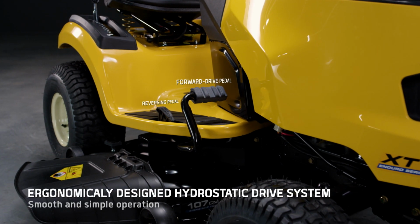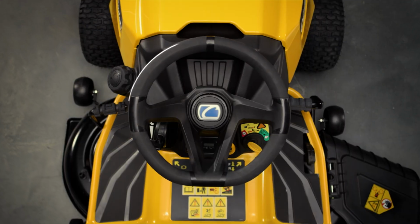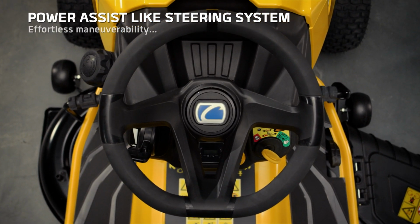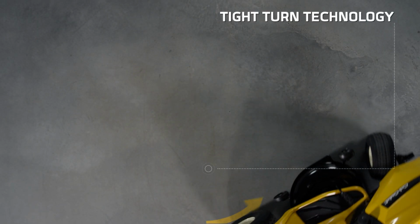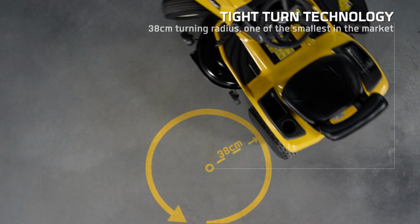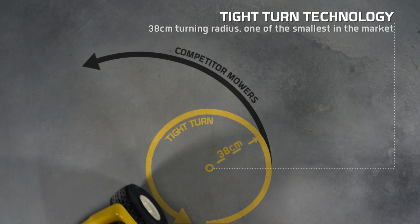The hydrostatic drive system lets you simply step on the pedal and go. The easiest steering system on the market, with incredibly responsive handling. Thanks to the 38cm turning radius, get around obstacles and finish your job quickly.